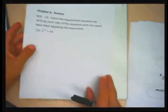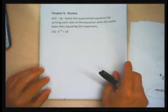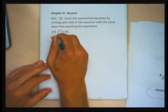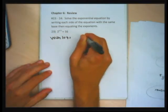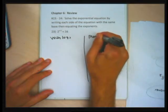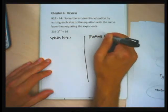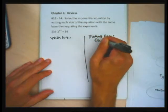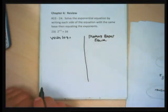23, because the x is in an exponent, it can be solved 2 ways. You can solve it with logs, or making the bases the same. And in section 6.7, I showed you both. These are like the first 12 problems in 6.7.